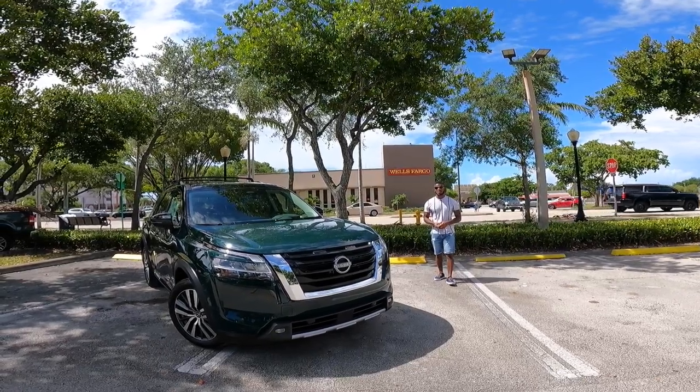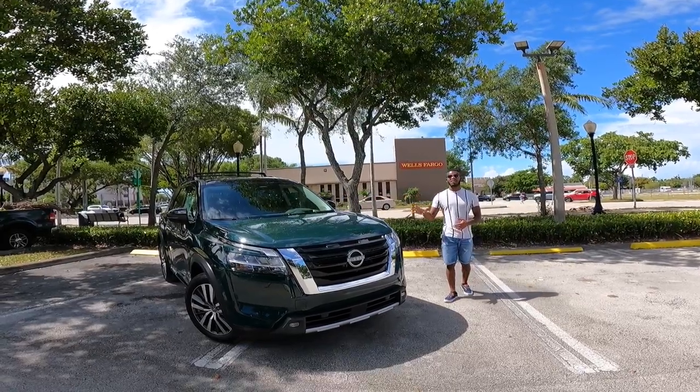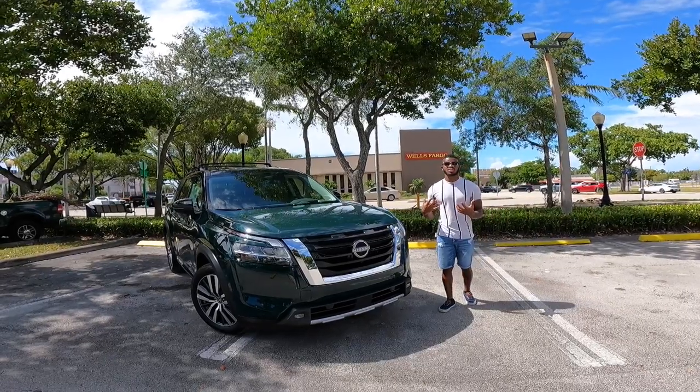I would like to give a special thanks to HGreg Nissan for giving me time with the 2022 Nissan Pathfinder Platinum. This one is front wheel drive. Keep in mind, if you guys want all wheel drive, it will be an additional option.